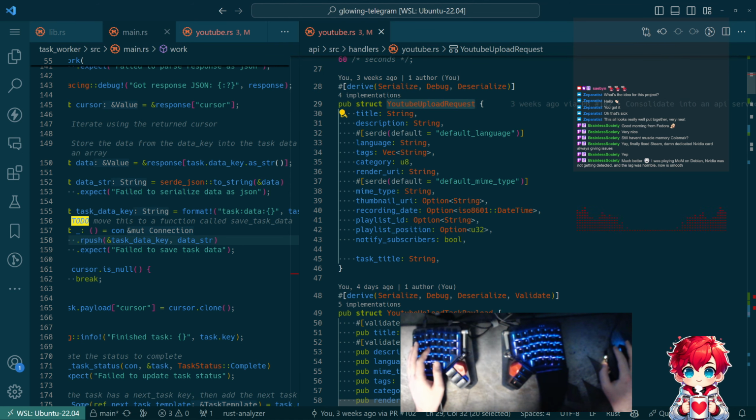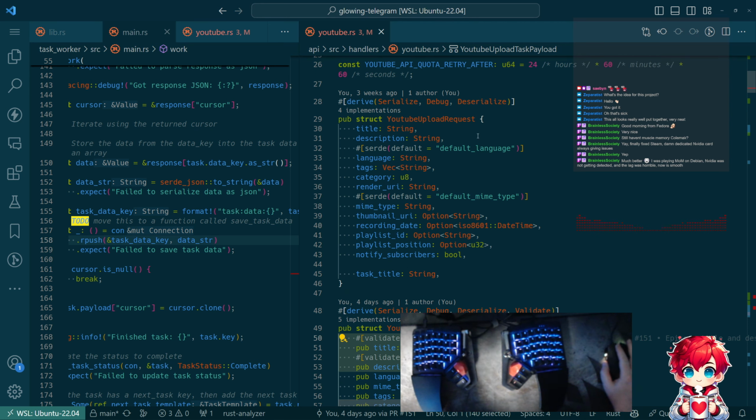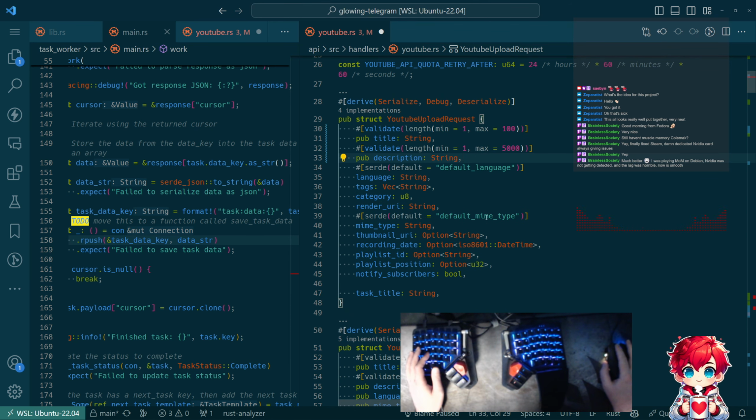Interestingly, this is something where, I don't know, I guess I could create a struct that had all the common fields and then refer to it in both. And that would be the way to avoid duplication. I'm not going to change that right now. I do want to use these validate.